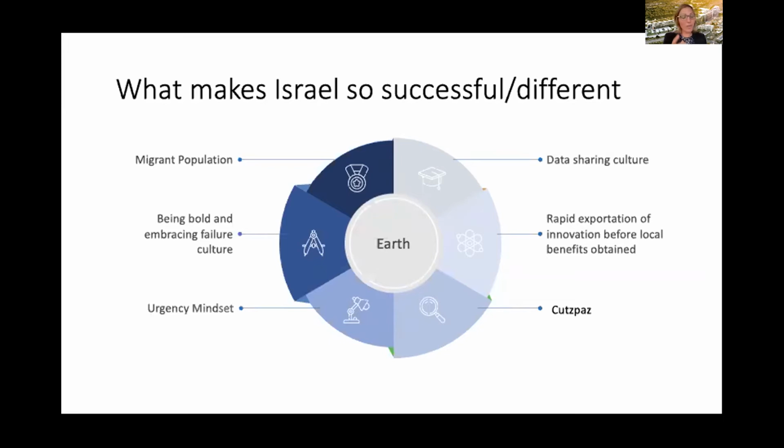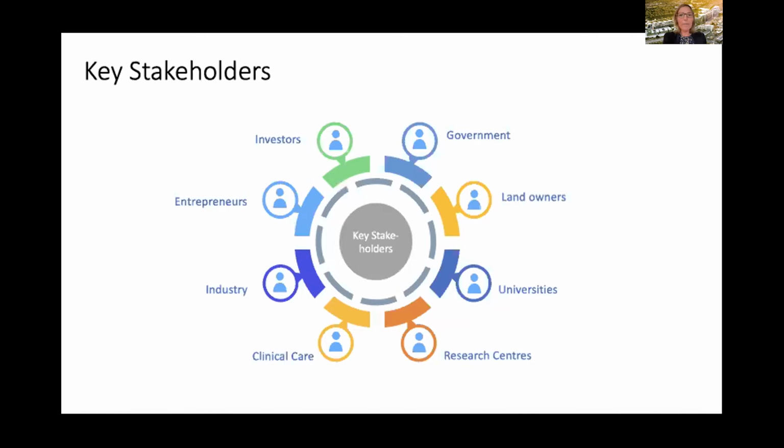I don't know if I pronounce it right, but it stands for a kind of bravery that really borders on rudeness. The people say what they think. They don't worry about hurting anybody's feelings or looking silly or getting in trouble. I hope we all in South Australia get a little bit more of this, and I think that would be really beneficial for our innovation districts. This shows all the key stakeholders. You can see that's quite a comprehensive, complex stakeholder landscape.